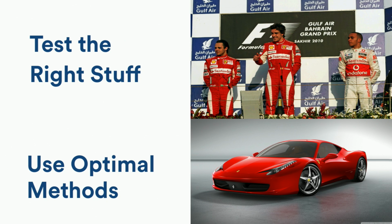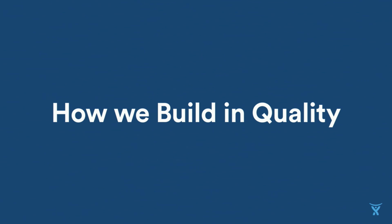These are the concepts that we use to go into an organization, and now I'll pass it over to Giancarlo for how we build in quality. Thank you, Maurizio. So let's spend the next 10 minutes or so taking a look in more depth at how we managed to build in quality at this company that was over 100 years old.